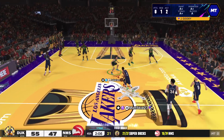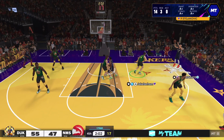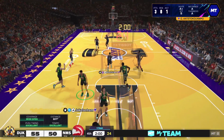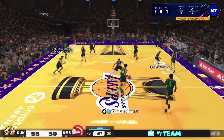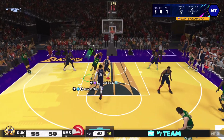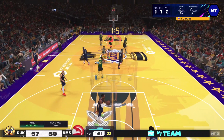Already such a terrific passer. Love seeing Josh Giddey share the wealth. Wide open, he fires. And that comes off the assist by John Wall. And I don't care how far from the bucket he is. You've got to have a man on him. He's just too good from deep. And Antetokounmpo gets it to go.